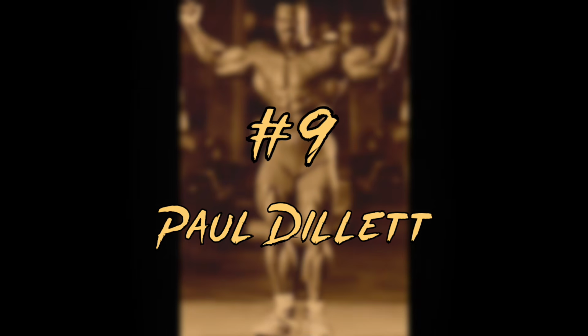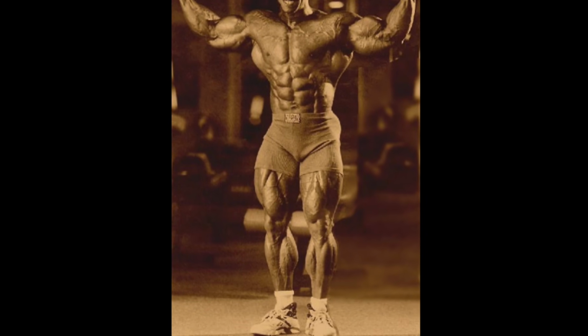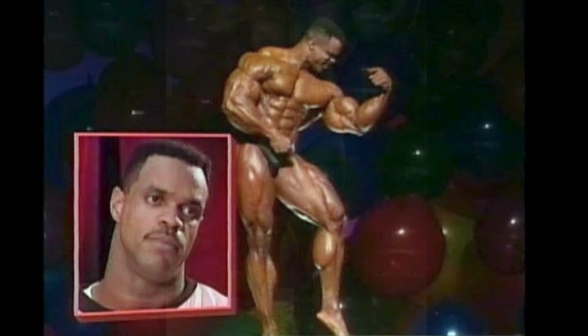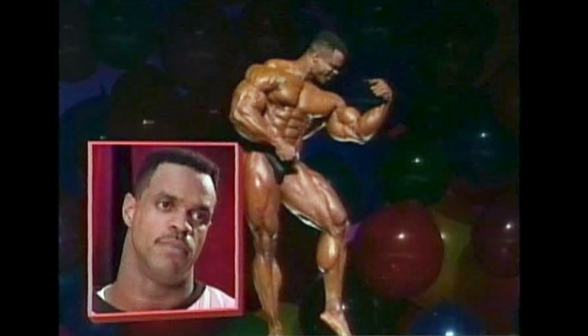Coming in at number 9 is Paul Dillett. At 6'3", Dillett is the tallest bodybuilder on this list, with no doubt the longest shins as well. But coupled with his great shapely mass, I feel his calves are possibly the most aesthetic out of anybody's, and also the most underrated. They truly were a sight in poses like this.